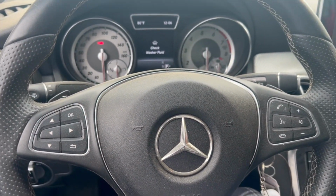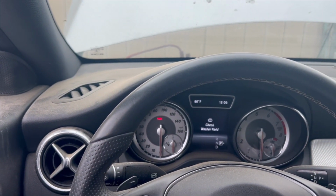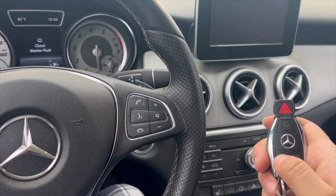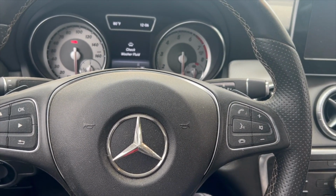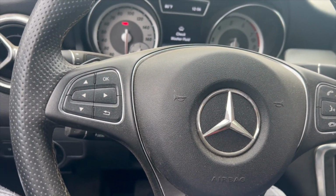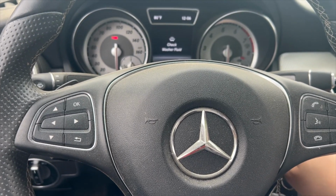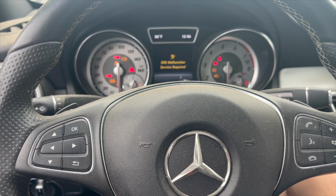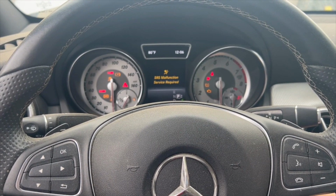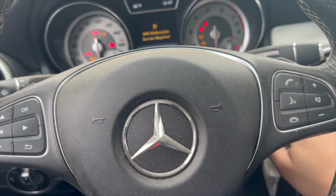I got my code scanner to see if there's any new codes, but in the meantime, remember, the key fob works. You guys see that, right? Because they told me that it can't be the key fob, because I told them that it shows the incorrect immobilizer key. They're like, even though the car's been sitting for 4 months, they shouldn't have that. But let's try it. Nope, nothing. Nothing.